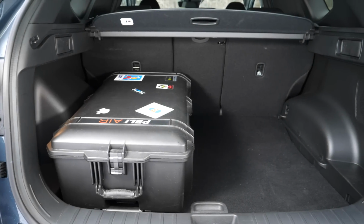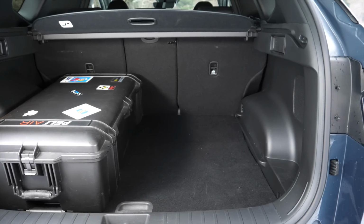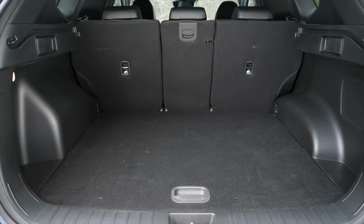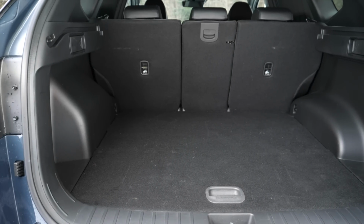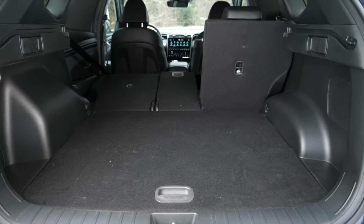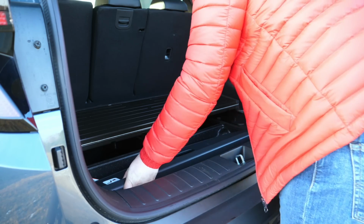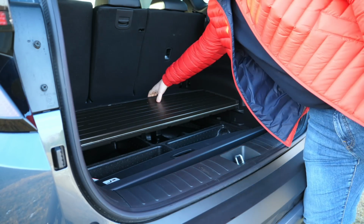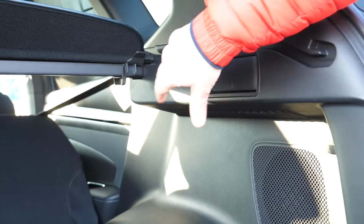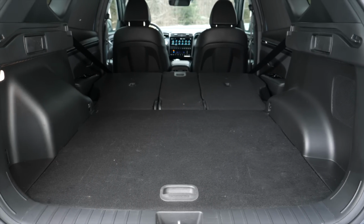The boot magically expanded by about 100 liters to more than 600. I measured it, and it seems Hyundai is now taking into account the spare wheel well. The hybrid model doesn't get a spare wheel, and the mild hybrid or diesel cars may, in some markets, get a mini spare. On the plus side, I can drop the floor, or I can store the boot cover under the floor. There is a 12-volt socket as well as levers to fold the rear seats. With the seats down, boot volume expands to almost 1800 liters.